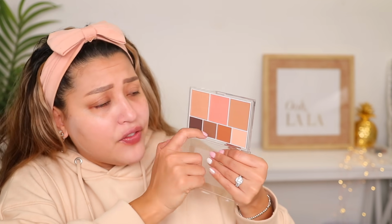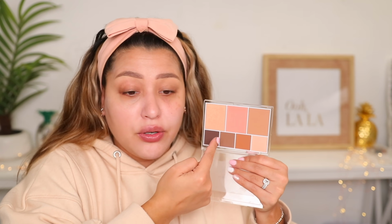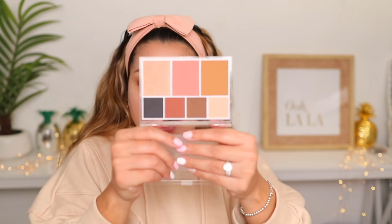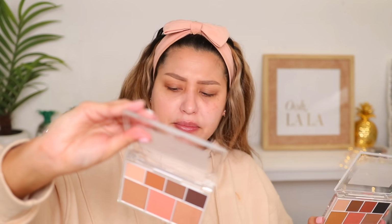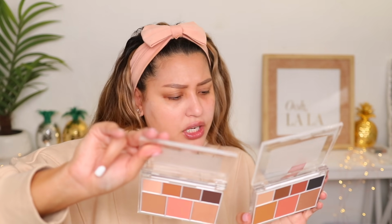It's really nice. I feel like this blush would still match me though, even though it's for lighter to medium skin tones. And then this one is the darker one right here. This palette is called Let's Elfing Do This Palette. Like effing, but elfing. That's pretty cute. What's this one called? Oh, the same thing. I don't know how you differentiate.